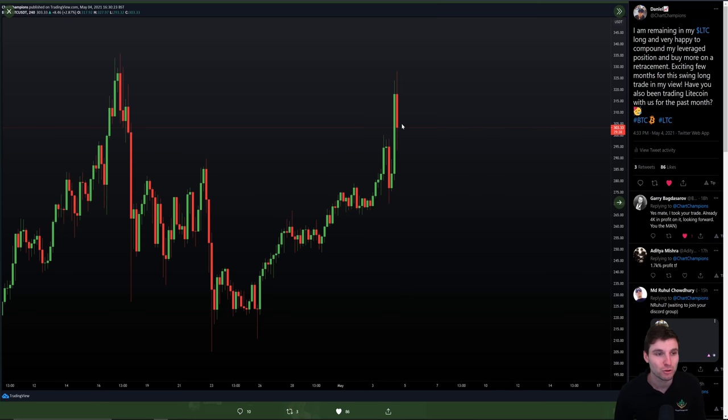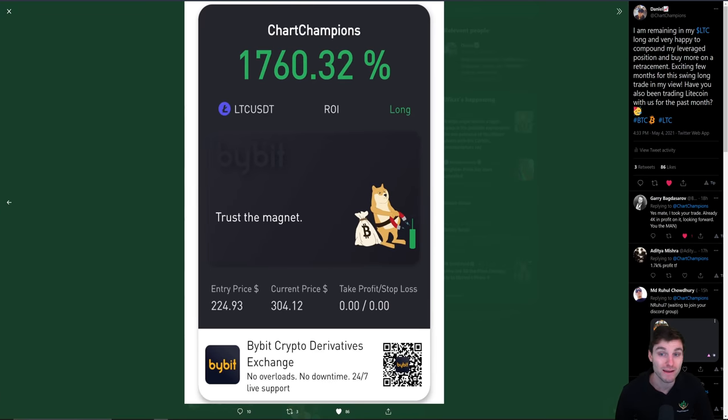You know, Litecoin was dropping. And like I wrote here, I am remaining in my Litecoin long. I'm very happy to compound my leverage position and buy more on the retracement. Exciting few months for this swing long trade, in my view.